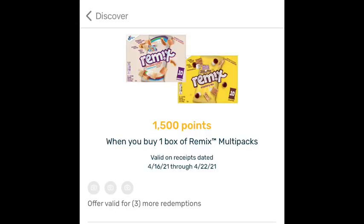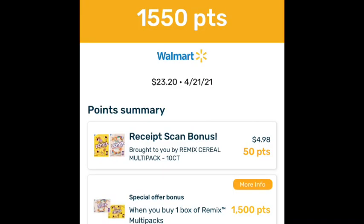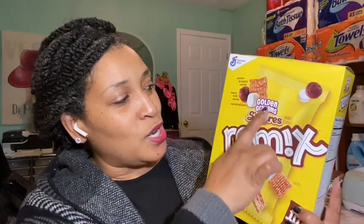Also, there is some points coming back when you upload your receipt to Fetch. Fetch gave me 1,550 points, which is the equivalent of $1.55, making the final cost only 83 cents. I thought that was a great deal. This is the s'mores, the golden granola s'mores. So that's gonna kind of remind me of those little Fannie May snacks. That's what I thought about when I see these.